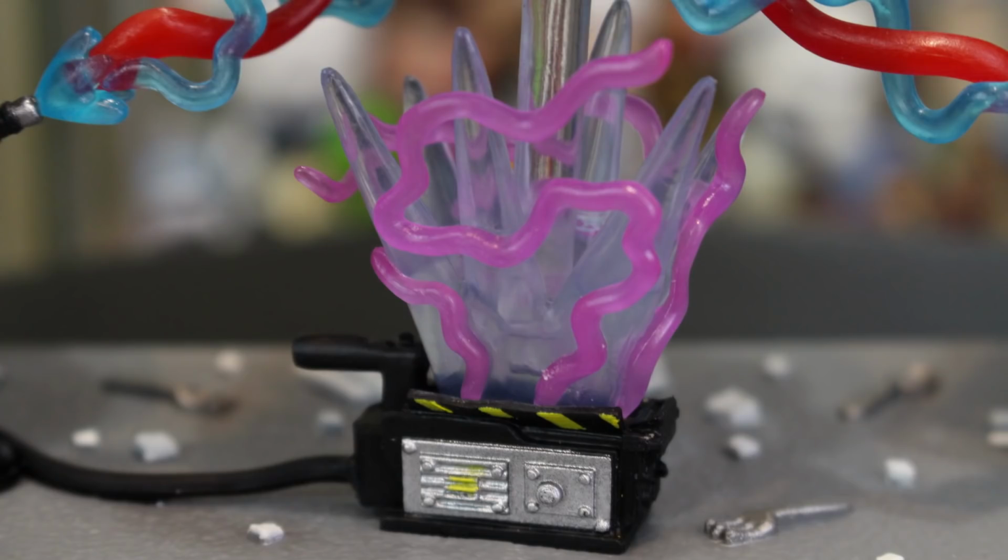Guys, girls, you know what I like when it comes to my Slimer figures. I like the butt. I like the Slimer butt. Funko, you can do better next time. I know you can.